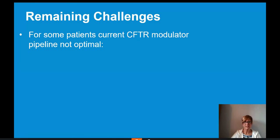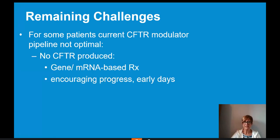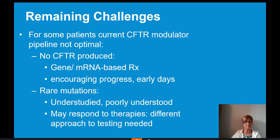So I hope you agree this is very exciting news. However, we do have some remaining challenges. For some patients, the current modulator pipeline is not optimal, and those are the patients who don't produce any CFTR. They will need either gene or mRNA-based treatments. Some of them may respond to read-through agents which are under development, and the progress is encouraging, but really very early days. There's also a very large number of patients who have very rare mutations.